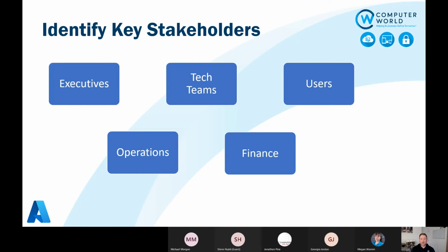Tech teams are the other one. Obviously, bring them in from the beginning, ensure they understand the value of cloud, why we're doing things differently in the future, understand what training needs are, what their experience is in this new cloud world, and help them with that journey themselves to develop them internally as well.